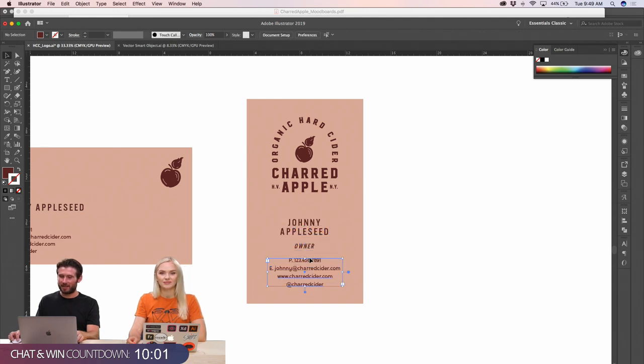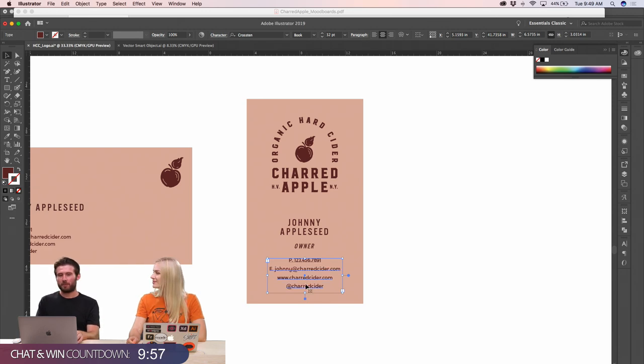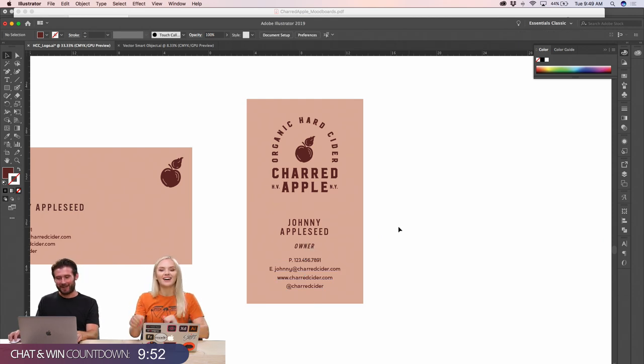Yeah, it's all coming together nice. This is probably the most fun part too, once you start getting the packaging and all the different mockups together, because then you really see it start coming to life. It's not just one mockup. Exactly. This works. Yep.